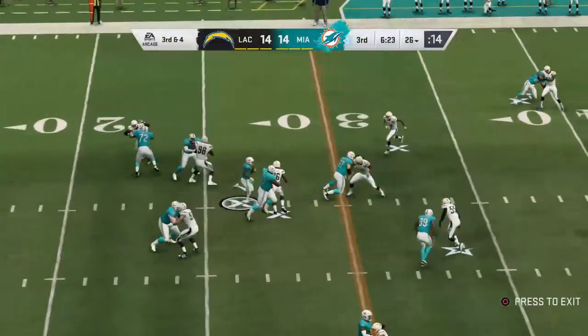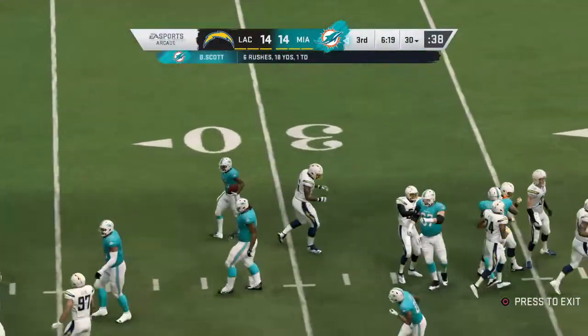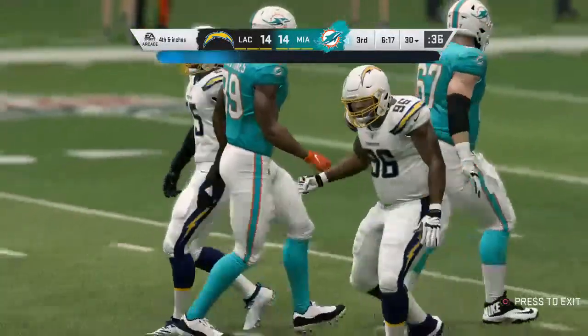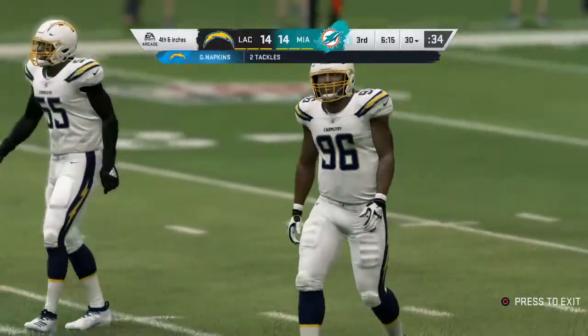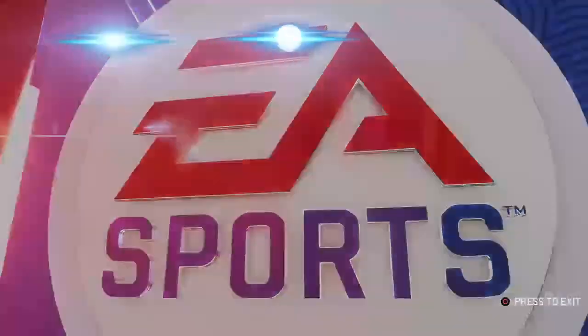On 3rd down, it's Scott. And boy, he is very close to a 1st down, but from where they're spotting that football, he's going to be a foot or so short. It'll be a gain of 4, but it won't be enough. It leaves him with a 4th down now.